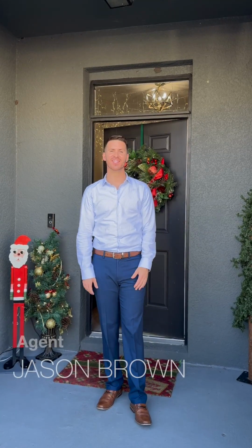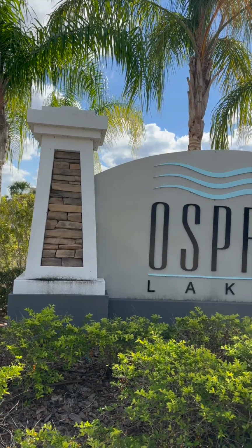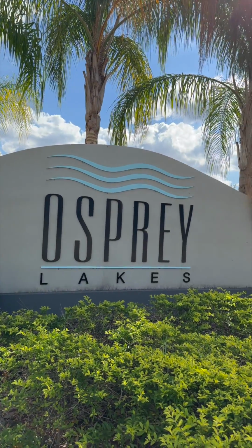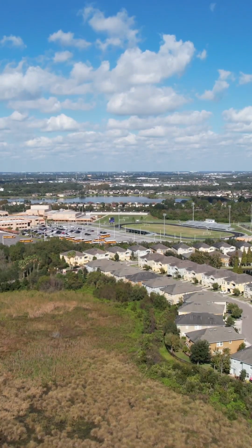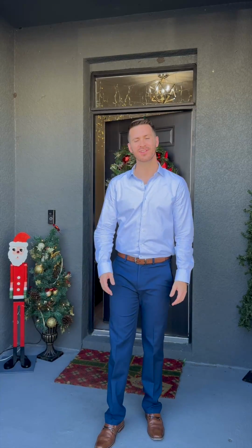Just in time for the holidays, we have a lovely townhome for sale in the gated neighborhood of Osprey Lakes and Riverview. This home is located conveniently near I-75 and is a few minutes from the Brandon Mall, tons of restaurants, and the expressway. But the inside has even more going for it. Come take a look.